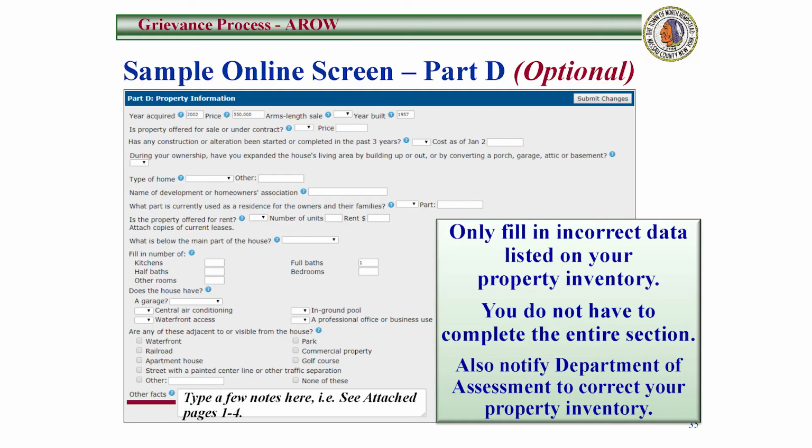That'll bring you to Part D. And again, this part is totally optional. If you do have problems on your inventory, you want to indicate that here. If you don't, you could leave the whole thing blank. Also, this is a section where you could upload attachments. Normally in the past, the way this has worked is that you have to load attachments as a revision. So what you have to do is actually do the whole application and click submit. And then you can come back in and you could upload attachments.